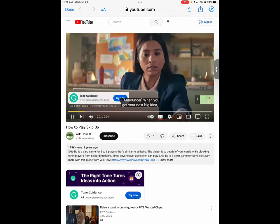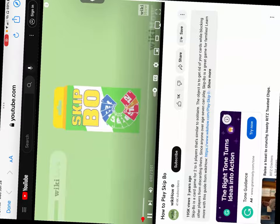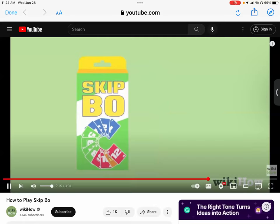When you get your next big idea, say sparkly ketchup. Skip-Bo is a fun card game that can be played with 2 to 6 people.